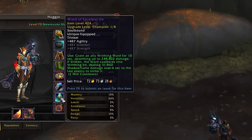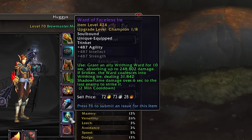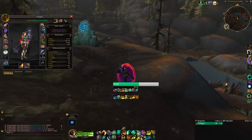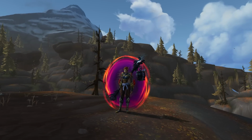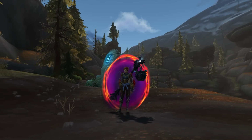First, we have the Ward of Faceless Ire. This trinket actually got buffed. Its cooldown was reduced from 3 minutes down to 2 minutes, making it an extremely powerful trinket for both tanks and healers alike. This is a pretty massive shield trinket that can also be used on allies. The only downside is it'll only do damage if the shield breaks, but it's most comparable to the Decoration of Flame trinket. If you're a raider, you're going to want to keep an eye out for this. If you don't, well, luckily there are plenty of trinkets from Mythic Plus or even crafting.